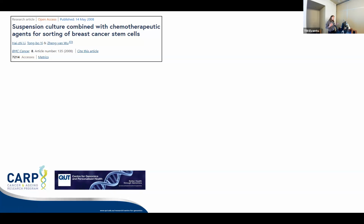So we've had this idea that faulty DNA repair pathways fit into chemo-resistance, which eventually leads to metastases. So we wanted to show this link between chemo-resistance and metastases and DNA damage repair.